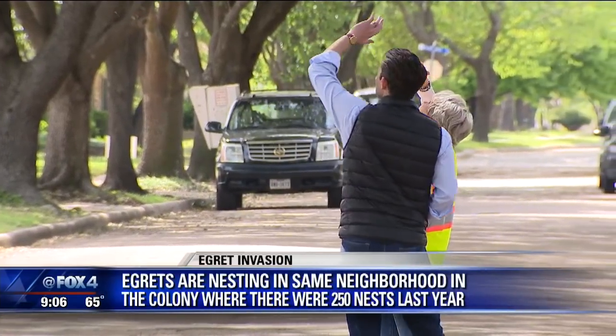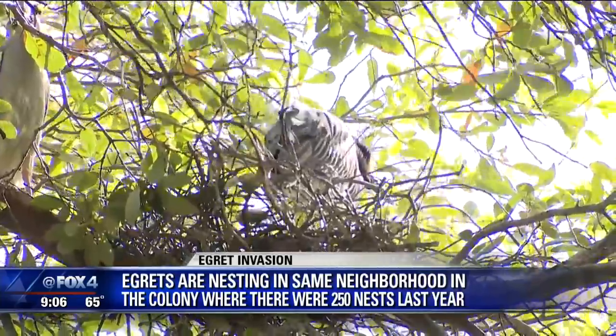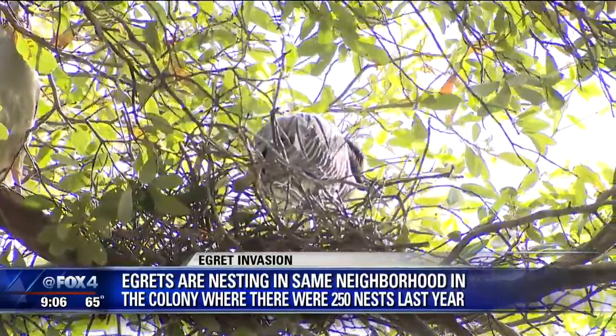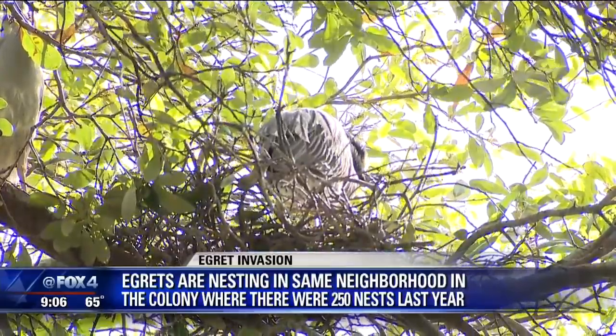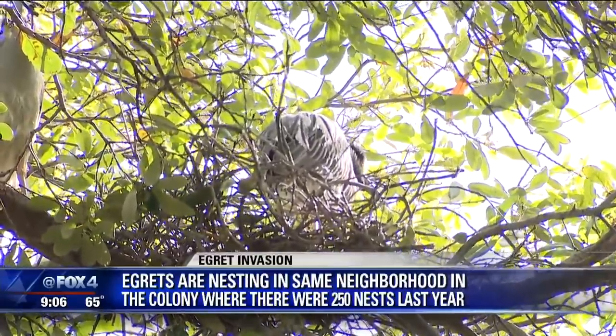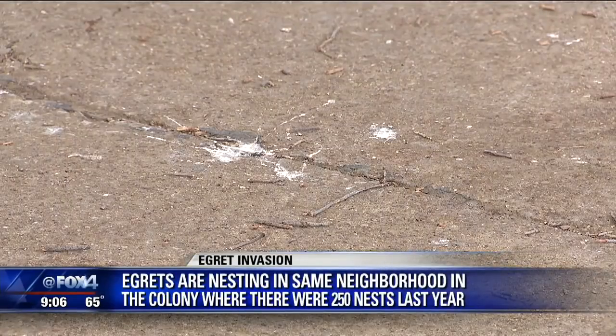The colony is wrapping up efforts to prevent egrets from nesting in a neighborhood. The city and residents there have been proactive, trying to keep them away, but the first nest has been built. The federally protected birds built more than 250 nests in front of 5 homes on Pemberton Lane in the colony last spring and summer and left a huge mess. Fox 4's Blake Hanson joining us from the colony tonight with more.